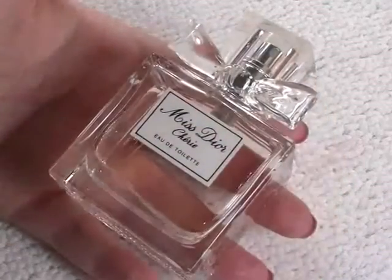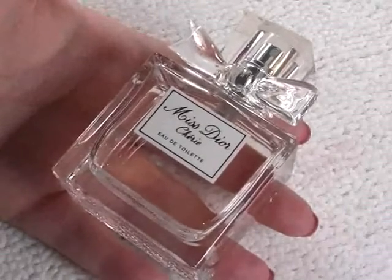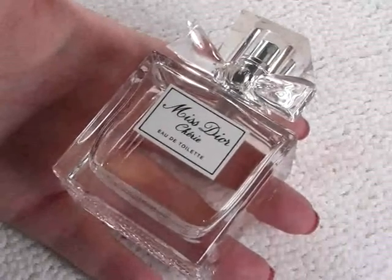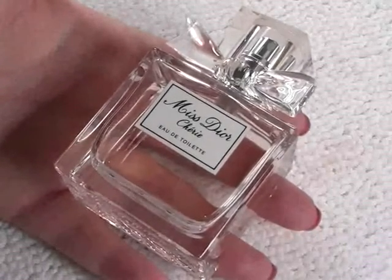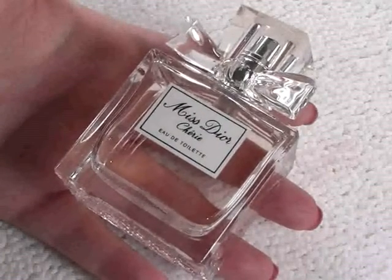And my last favourite of the month, I don't often mention fragrances just because I feel like I'm not really that good at explaining the fragrance, and I think that it sounds really false if I start talking about hints of peony and this, that and the other, because that's not really how I describe stuff. So all I'm going to say is literally what I think of it. This is the Miss Dior Cherie.